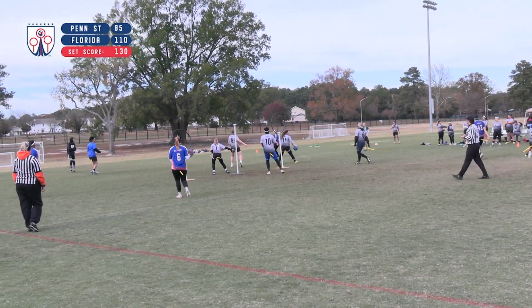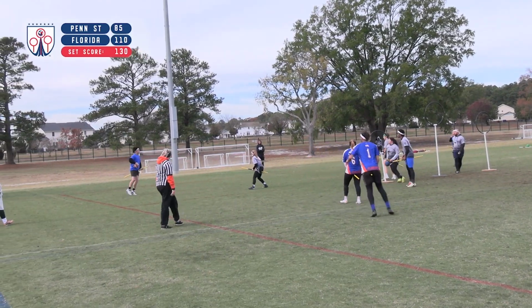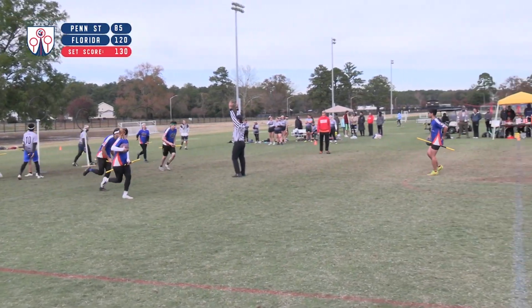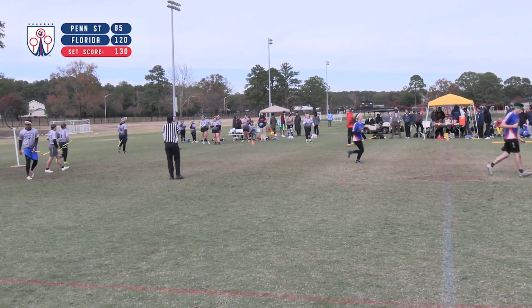Long pass back to Frank. Frank over to the unidentified Florida player. Floater back to Gil. Gil scores! Next goal for Florida will win this game. 120 to 85.